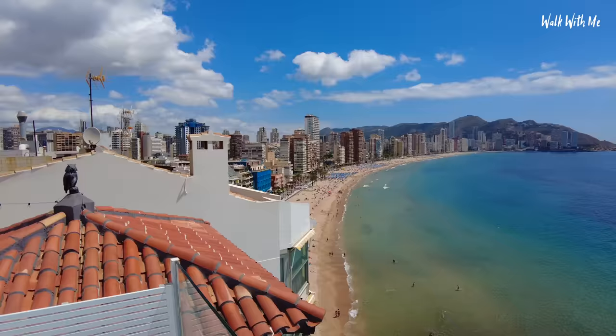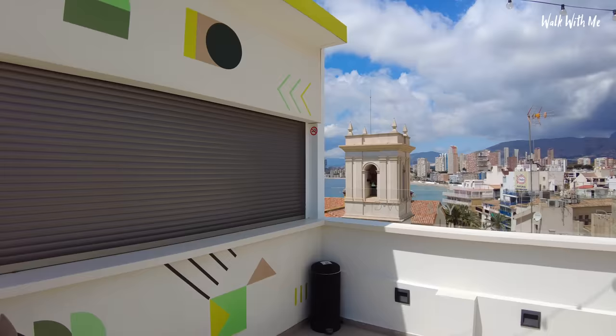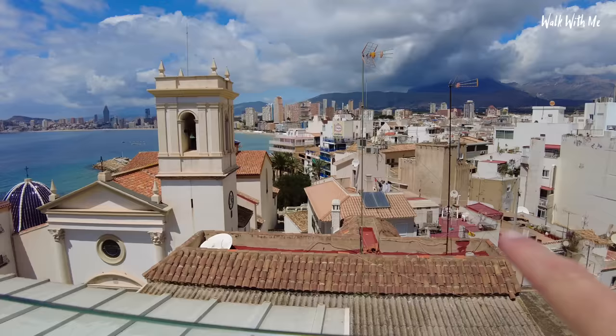This is a pretty cool hotel because I can see one side of Benidorm, and then of course I can see all the way across to the other. So apparently this is quite nice at night. This is a little bar area. It's not open right now, but yeah. Be very nice sitting there and getting a drink, overlooking that beautiful church, which I hope doesn't keep ringing all night long. But you can actually see the old town just below me.